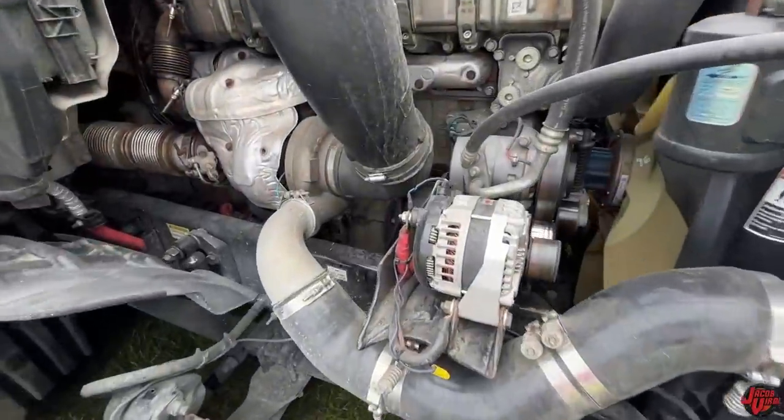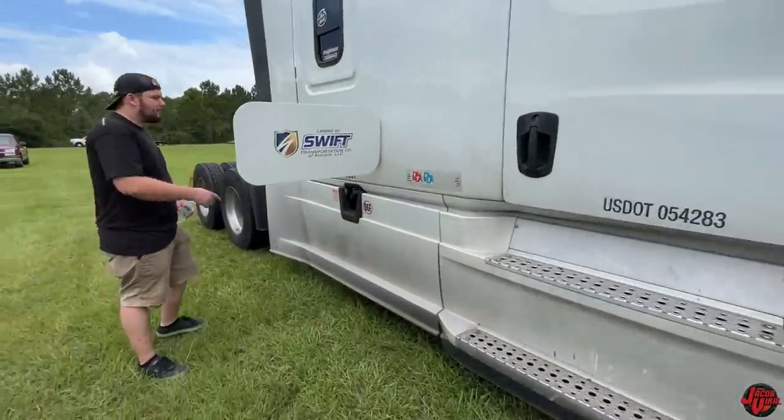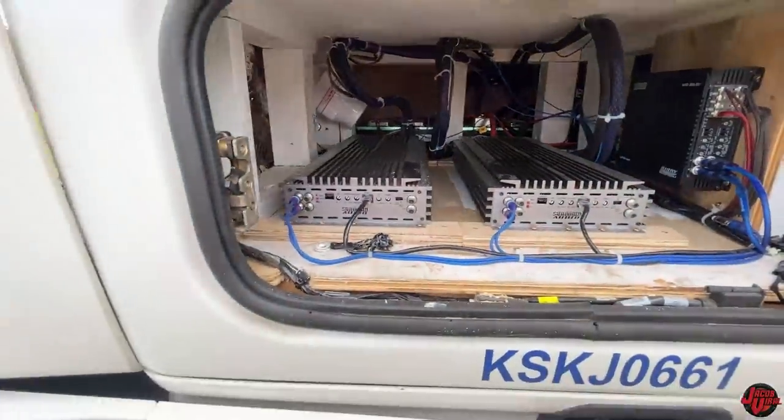Wow. Whoa. So you can store everything in there.